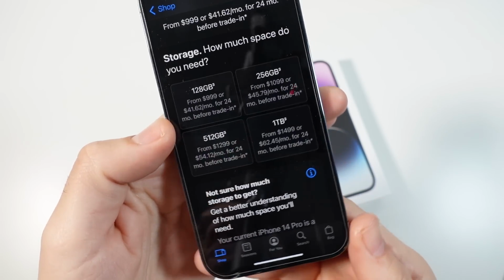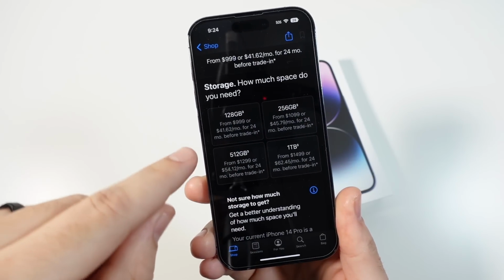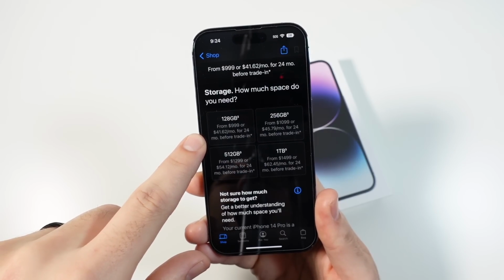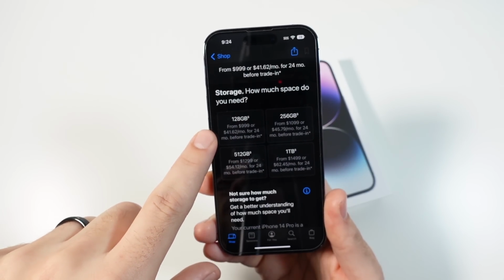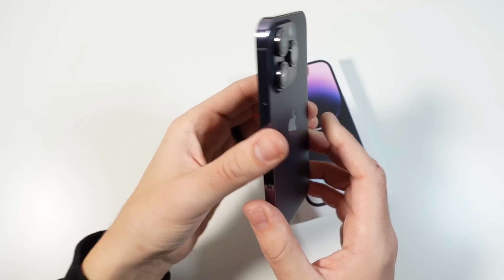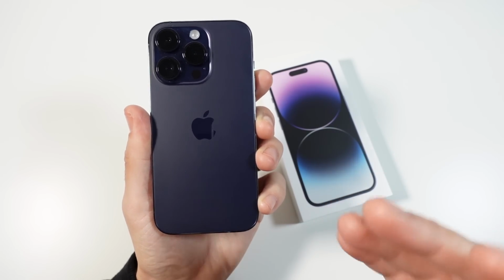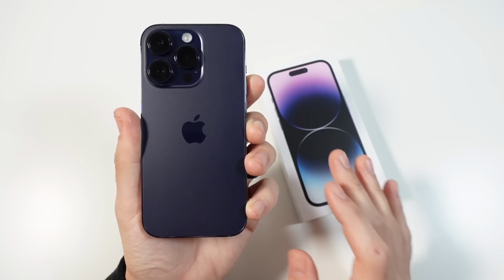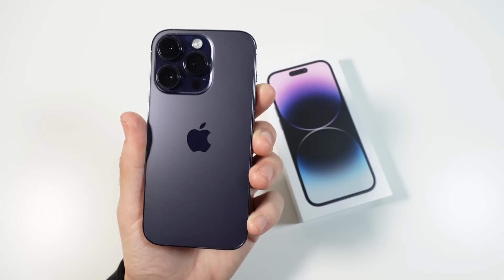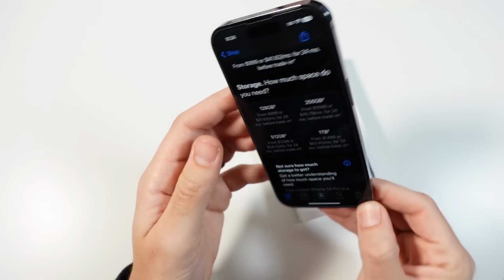I gave you a little intro to them, but let's keep in mind something. The iPhone 10 started at 128 gigs at $999 and had less storage than this. This has more storage, starts at the same price even with inflation, and we get a much better phone, a way better phone than the iPhone 10. So I gotta say, this is definitely a good reason to pick up this phone.